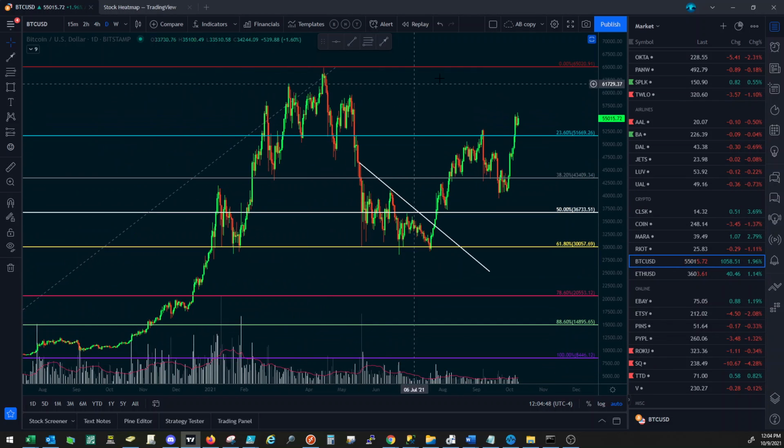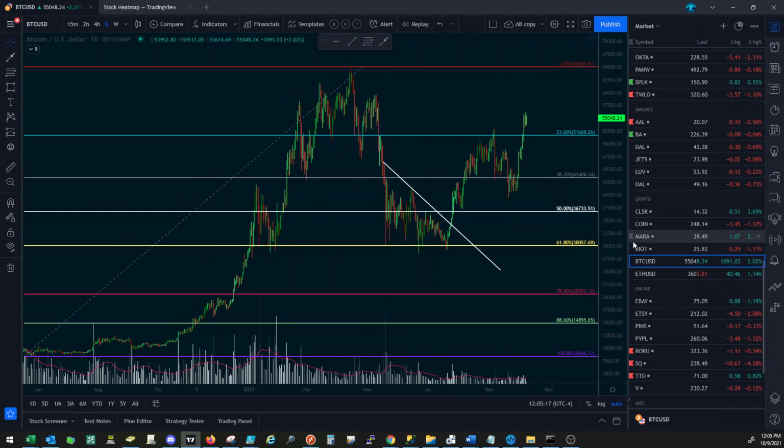I do think once we break 65, we will see 100,000 really quickly. We just need the big whales to start coming in and taking this higher to see that. And when this goes to 100,000, all the other crypto stocks will rally. Unfortunately, that might mean the rest of the market will struggle because money will be pouring into crypto and out of stocks.